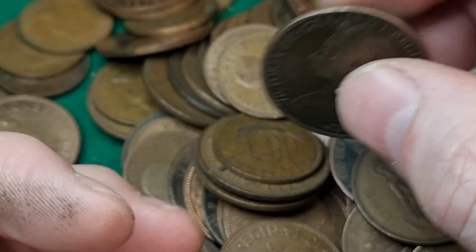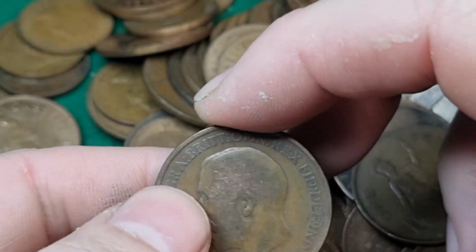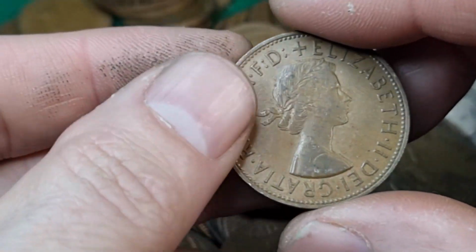1898, sorry, there's date widths associated with that one, but I don't think I'll get any evidence from that particular coin due to the damage.